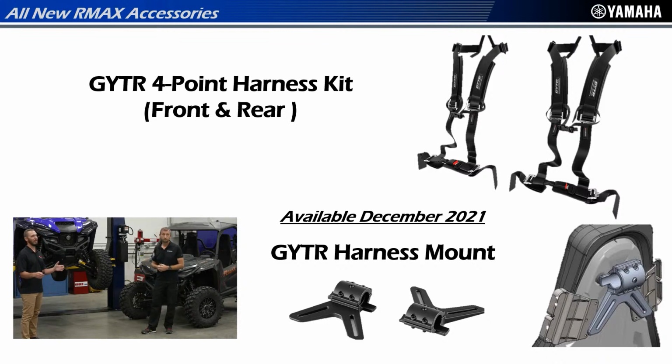Yeah, so once again, we take the rear seat passengers into consideration when it comes to designing and developing these vehicles, whether it's the 12-volt chargers in the back in the Rmax 4 1000s, whether it's the adjustable seat belt in the standard versions, or having the option to put in the all-new Gytr 4-point harness kits. Yeah, and of course it integrates with the seatbelt interlock and all of those things, so it works exactly how the standard 3-point harness works.